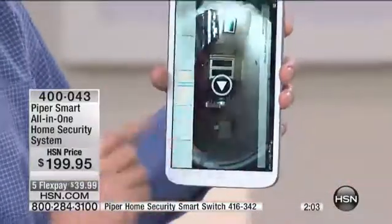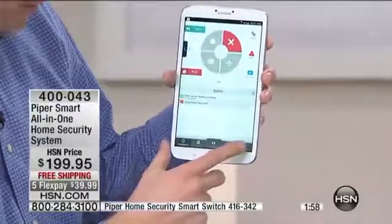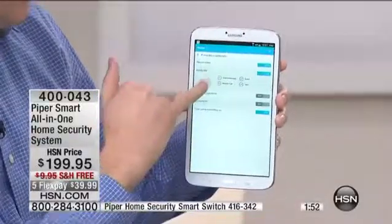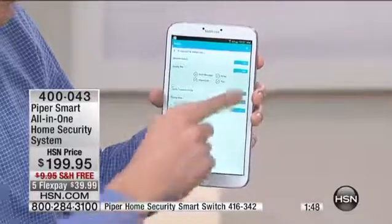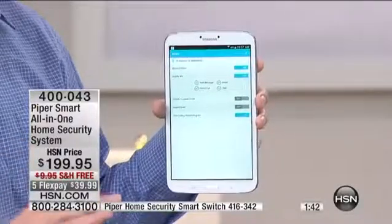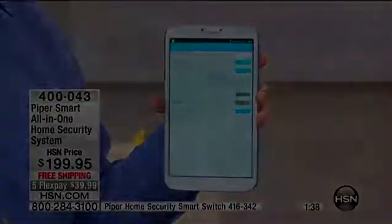So I'm going to go back to the home page and show you real quick how simple this is to program. Because you have all your different program modes. There's a rules section on here. So you go to the away mode, and if motion is detected, what do you want to do? Do you want to get a push notification? Do you want it to call you? Do you want to email you? Do you want to record video? You have all this control right here, and you can set it and customize it for you. Because keep in mind, this is complete all-in-one home security, from monitoring to customizing your particular situation.